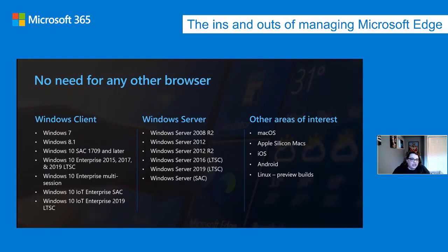Edge Legacy that shipped with Windows 10 was only available on Windows 10, and it turned out at that time not everybody was on Windows 10. And so we're in client, we're in server, we're in Win 7, 8.1 servers, the LTSC SKUs, on all the Server 2008 R2 and above. We're on Mac. I mean, this browser was our first Microsoft browser on Mac in, I think, 13 years.